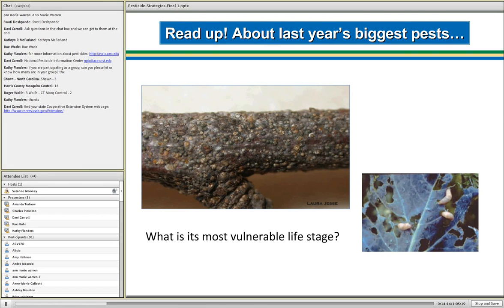And if you do want to use baits for slugs and snails, I encourage you to think about putting them under a board so that any pets or wildlife in the area can't have ready access to it. And it actually makes a nice trap for slugs and snails because they look for shelter as well.